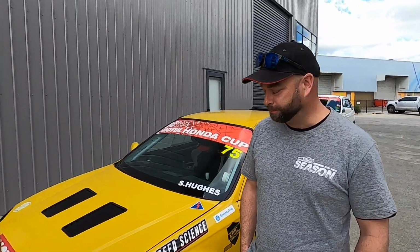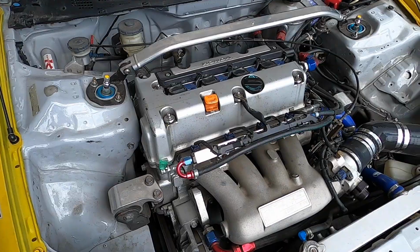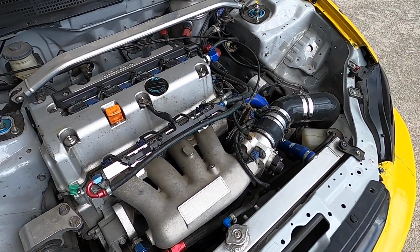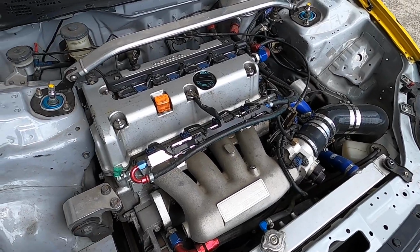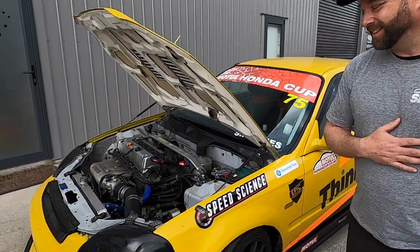We're here with Steve Hughes, one of the drivers in Honda Cup in an H4 EK Civic. Steve, do you want to tell us a little bit about your car, what puts it in the class it's in, maybe some of the class rules, and talk us through the build? Yep, so this is our H4 spec car, a production K24. Nothing too fancy about it apart from the big throttle body, inlet and extractors. We're changing at 7,500 RPM, which is probably pretty low for a Honda motor, but it's all in the torque. As you can see, there's nothing too special in there.